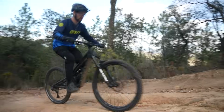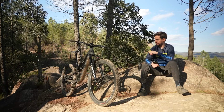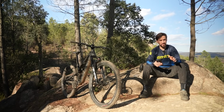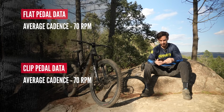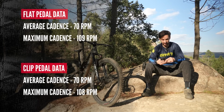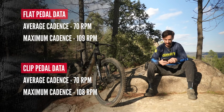So would you expect that? Maybe. But let's dig into the data now. You get so much stuff sent from that power meter up to my Garmin. Quite interesting. I thought the cadences might be different. So I thought I might spin slower on flat pedals, but they are virtually exactly the same. Average of 70 RPM on both, max cadence of 109 on the flats over 108 on the clips, so you know, nothing in it really.